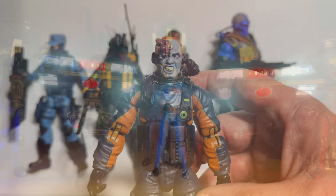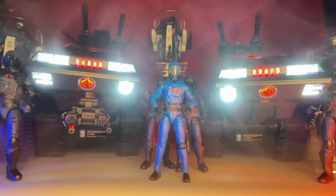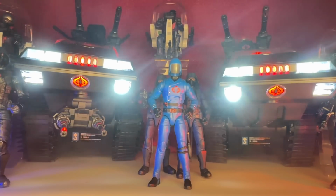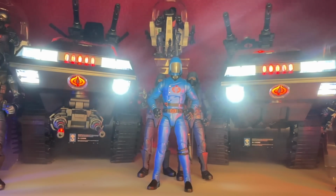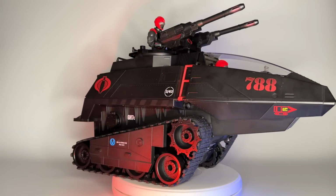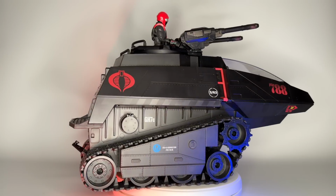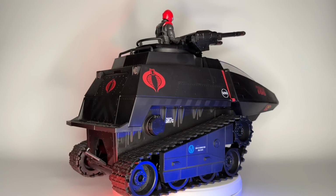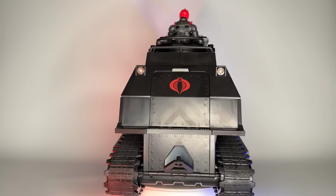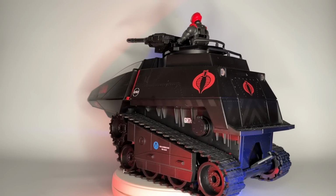But there is no way we can talk about G.I. Joe Classified being the line of the year without taking a look at maybe the single greatest toy of the year, the Hiss Tank. If it was not already obvious, I'm kind of crazy for this line and have heavily invested in army building, so of course I got two Hiss Tanks. For this one, I decided to go with the classic 80s look, the clear canopy, the more simple tread covers, and, well, that's pretty much it.